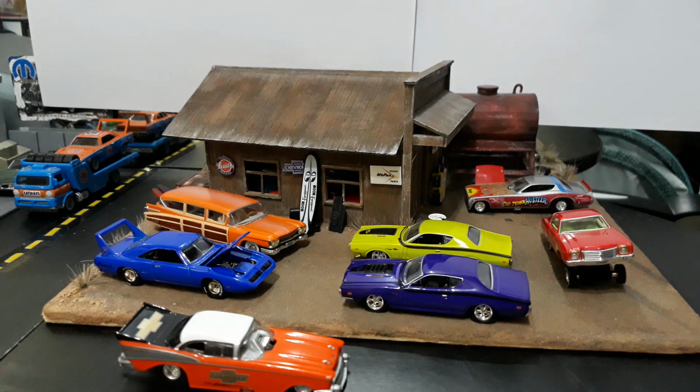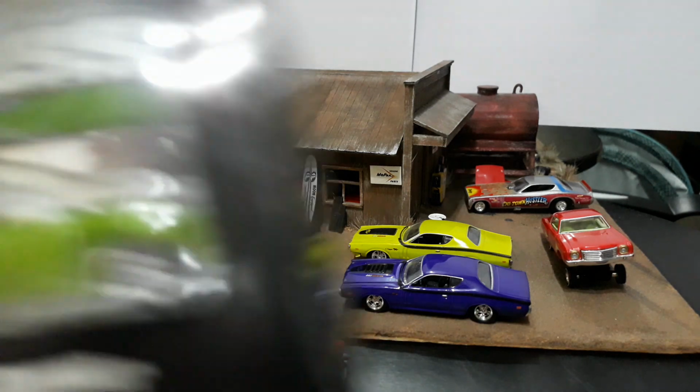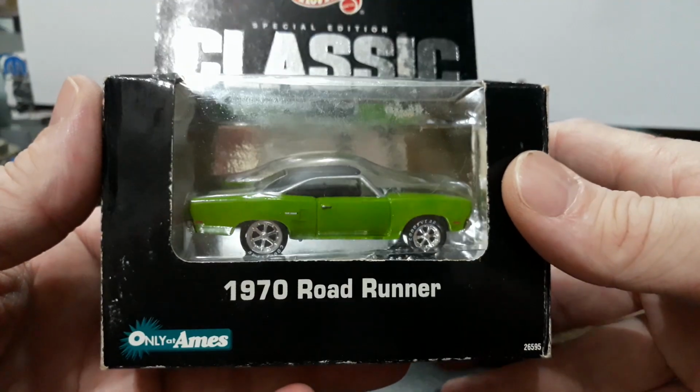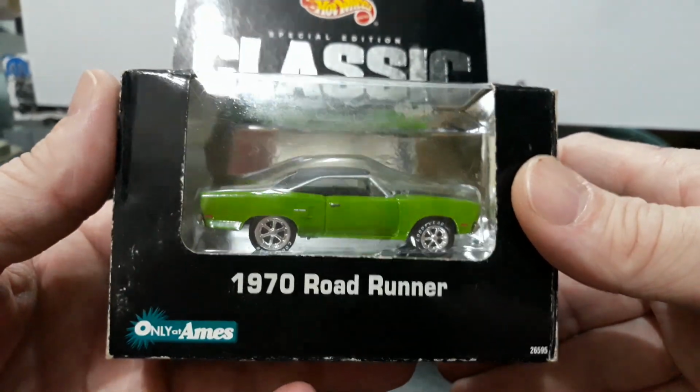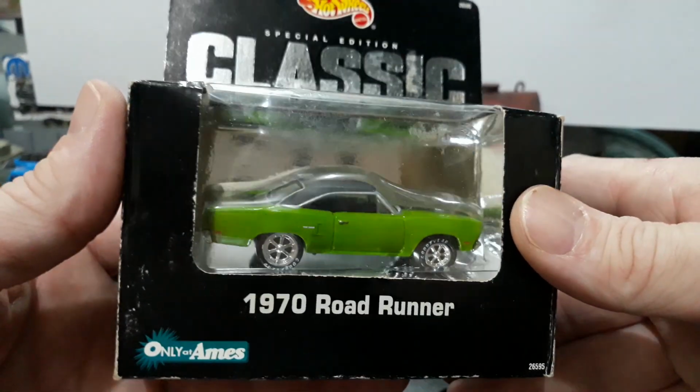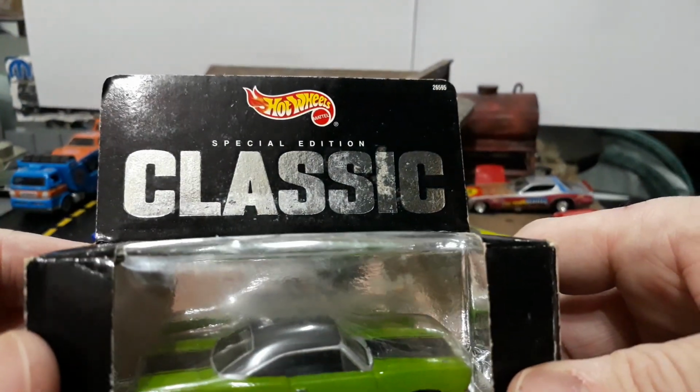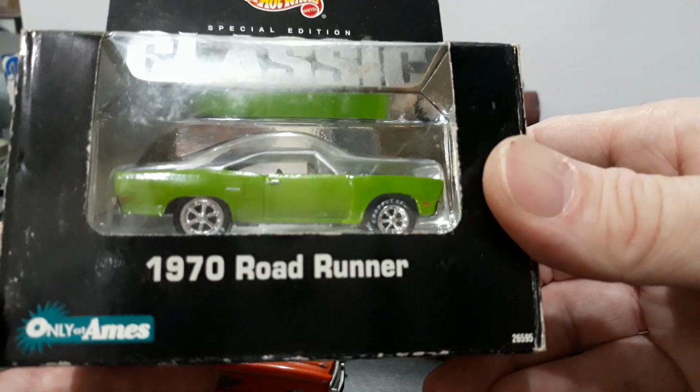So anyways, let's move along to a window box, and this is an Ames exclusive. As you guys may remember Ames, if you're as old as I am, in your early 40s, you probably do remember this store. And it is Special Edition Classics '70 Road Runner.